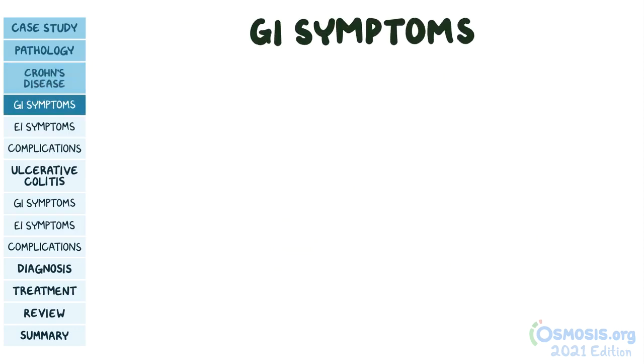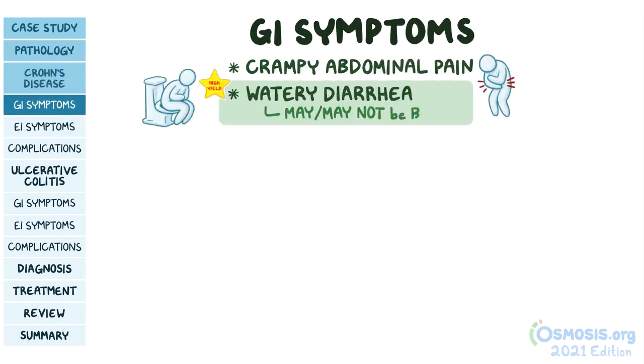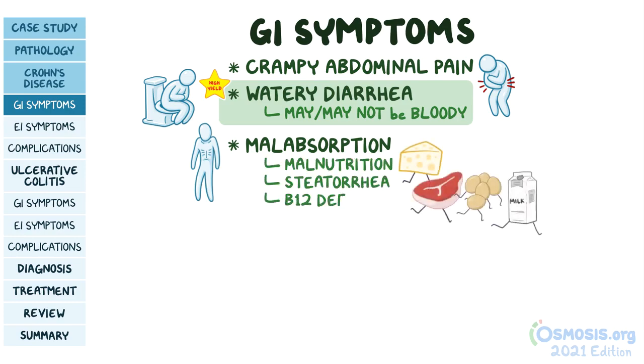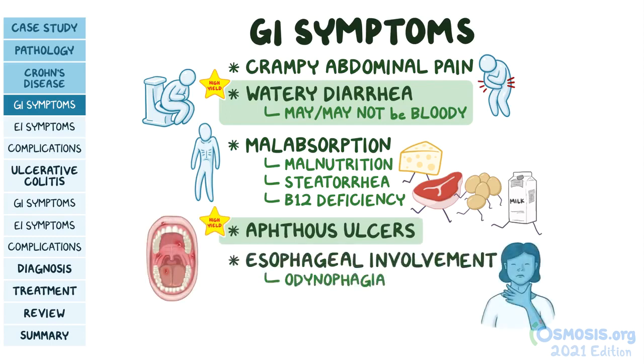Gastrointestinal symptoms include crampy abdominal pain, watery diarrhea that may or may not be bloody, and sometimes malabsorption symptoms like malnutrition, steatorrhea, or B12 deficiency. A very frequent finding to keep in mind are aphthous ulcers in the mouth. Some individuals may also present esophageal involvement with odynophagia and dysphagia.